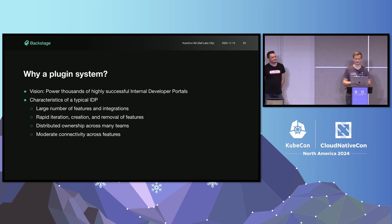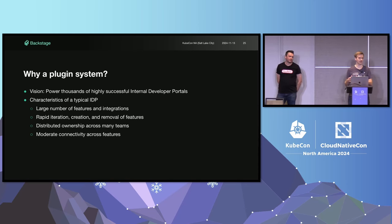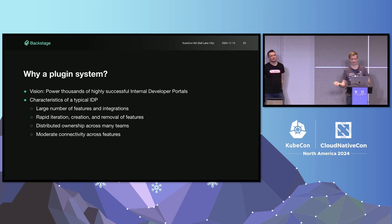So to start unpacking that a bit, there are a couple of key characteristics of internal developer portals that we've seen to be either true or desirable. The goal is often to have a very large number of different features and integrations for your entire engineering organization. There's rapid iteration across these features and creation of new features, and best case, also removal of obsolete features. The ownership of these features is distributed across many teams or individuals. And lastly, there's a moderate level of connectivity across the features. You can't really treat them as completely standalone applications, but they also don't need to be very closely integrated.